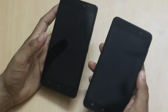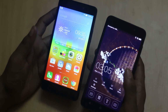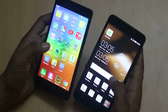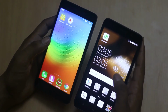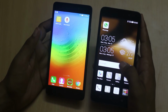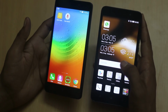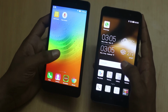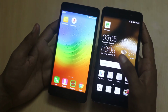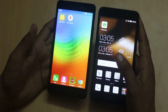There are a number of reasons to buy the Lenovo K3 Note. On the Lenovo K3 Note both the SIMs are 4G SIMs, and you can enjoy 4G connectivity on both the SIMs, while on the Huawei Honor 4X you can't use 4G on both the SIMs. On the memory front, the Lenovo K3 Note has a better edge, and on the display front, there is full HD compared with HD display. And on the operating system, the Lenovo K3 Note runs on the latest Android version, while the Huawei Honor 4X still runs on Android 4.4.4 KitKat.